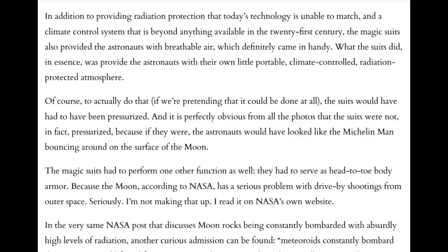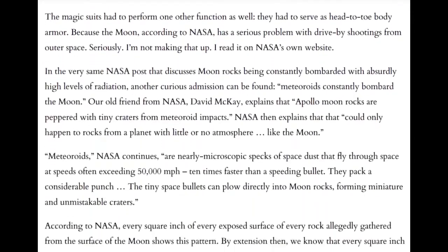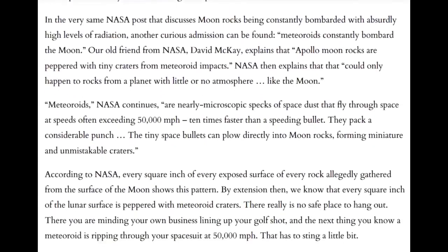The magic suits had to perform one other function as well. They had to serve as head-to-toe body armor because the moon, according to NASA, had a serious problem with drive-by shootings from outer space. Seriously, I'm not making that up. I read it on NASA's own website. In the very same NASA post that discusses moon rocks being constantly bombarded with absurdly high levels of radiation, another curious admission can be found.